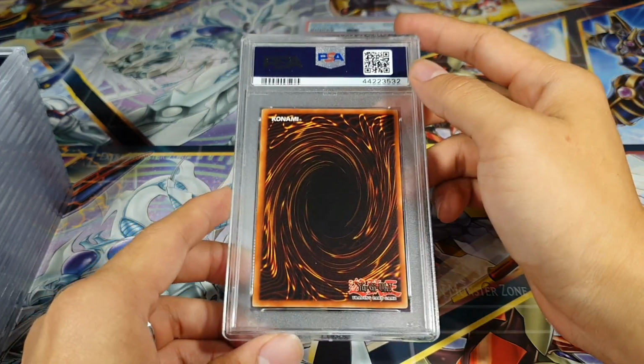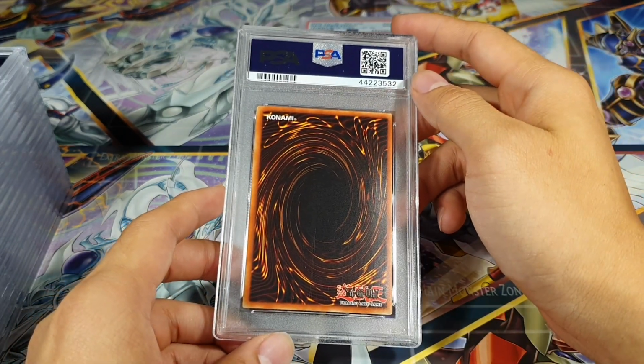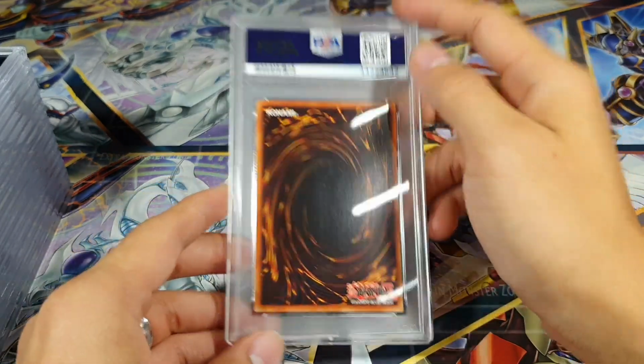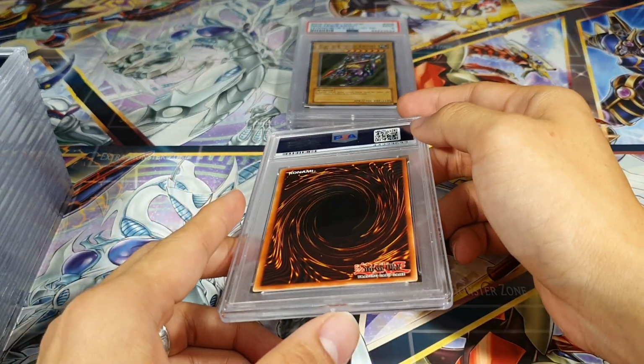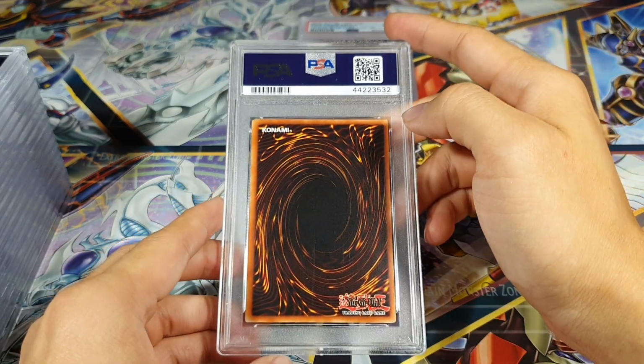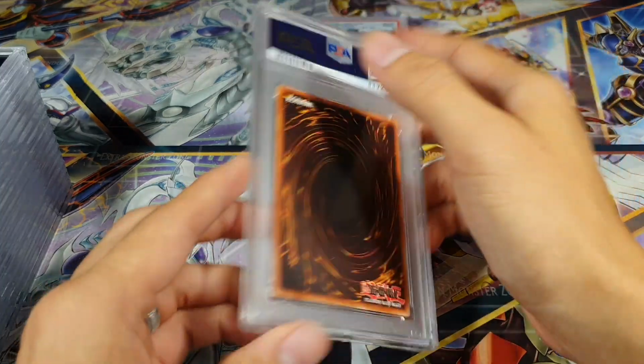Like, I'm trying to think if there's even a lower demand Ultra. Can't really think of one, but I'm surprised. Gaia the Fierce Knight was shown a lot in the anime and stuff like that. So yeah, let's see what we got.